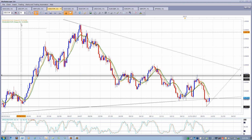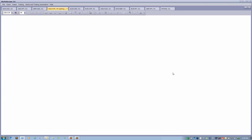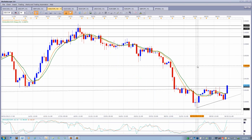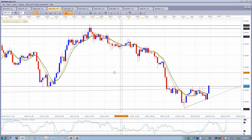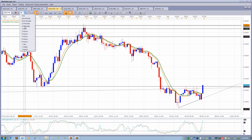On the 4 hour chart, we can clearly see buyers are definitely in control now. It had a nice stabilization, came down, formed a higher low, and prices are really moving now, breaking that supply level and pushing more towards the upside. So buyers are definitely controlling the pair.